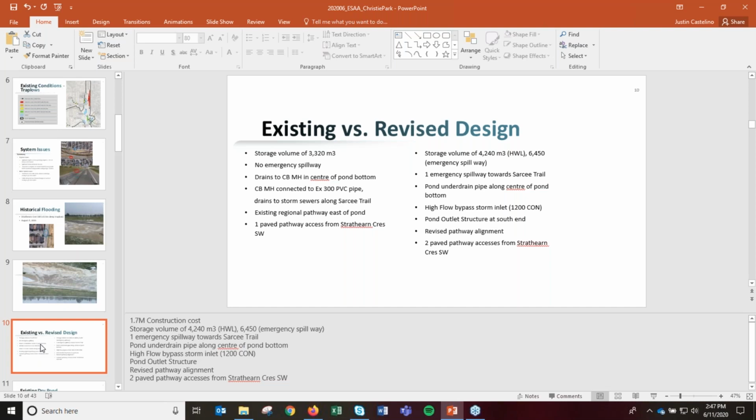As far as the design goes, the existing pond was lower in the middle, and then drained to a 300 millimeter under drain, which then connected to the Sarcee Trail stormwater piping system. So we revised our design a bit so we could have everything sloping towards the south, just to give us a bit more volume. And we also introduced a high flow bypass, so a 1200 millimeter concrete storm inlet that would divert water from the storm system into the dry pond during those high flow events, just to alleviate the pressure on the system downstream along Sarcee Trail.